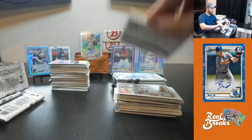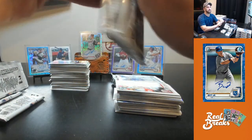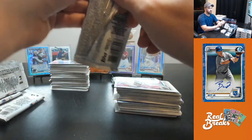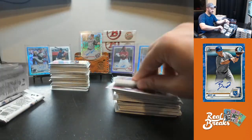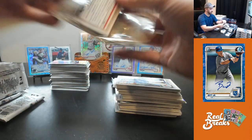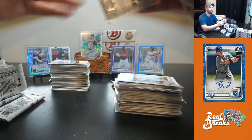You'll also start to see us next week do some mixers. I know you guys are mixer fans. Mixers will help bring down the price a little bit as well. We'll mix it with 19 Draft and 19 Bowman and 19 Bowman Chrome probably.